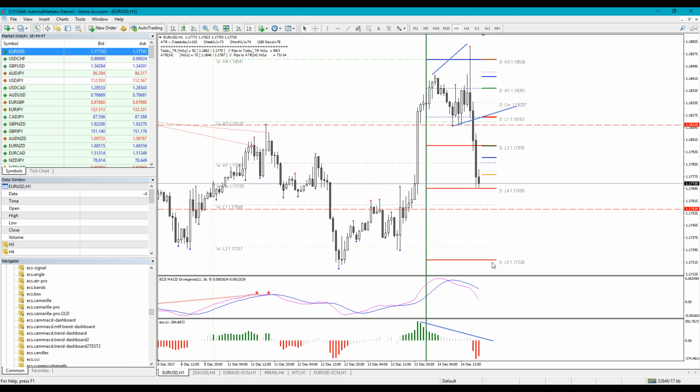Ilya is saying sometimes the stochastic also shows divergence. Yes, Ilya. I'm not using stochastics. I use only MACD in my teaching.